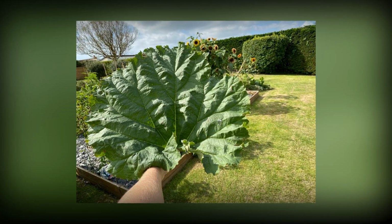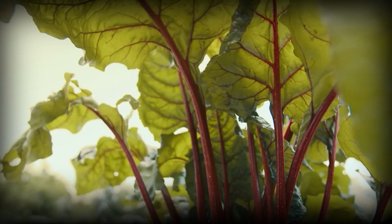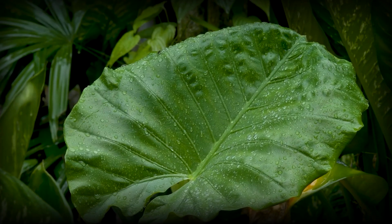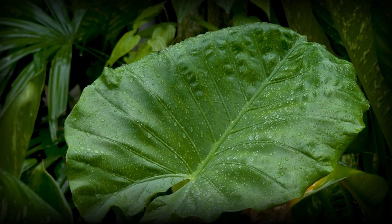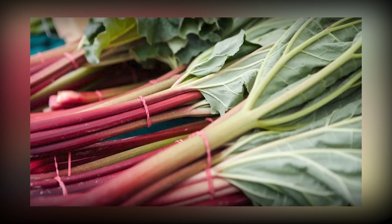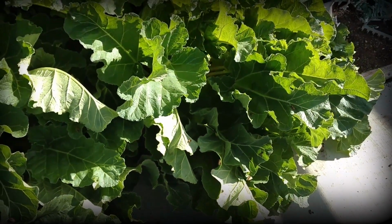Eating rhubarb leaves causes burning in the mouth and throat, nausea, vomiting, diarrhea, weakness, and potentially fatal kidney damage. The oxalic acid binds with calcium in the blood, forming crystals that damage the kidneys and other organs. Our grandparents knew this instinctively. They'd harvest stalks and immediately discard the leaves, often composting them away from the vegetable garden.